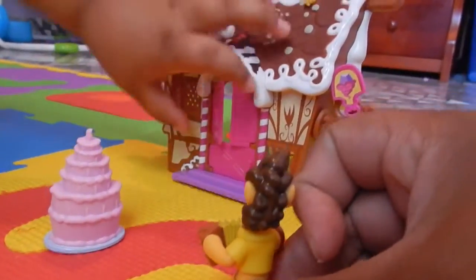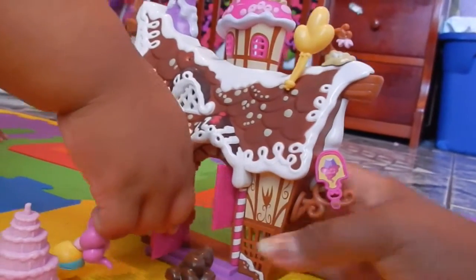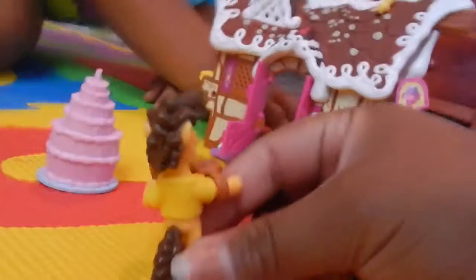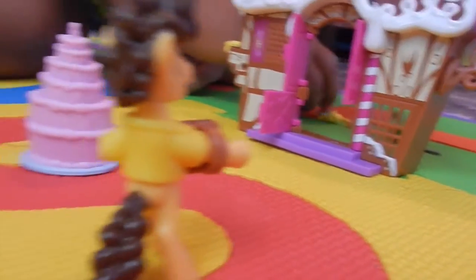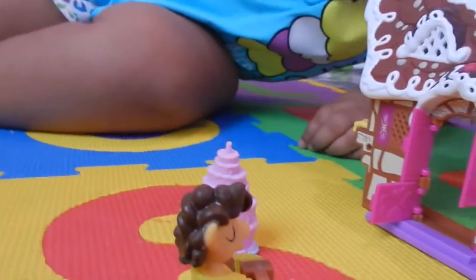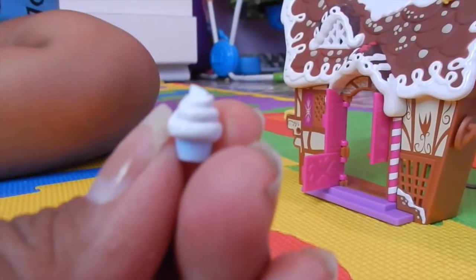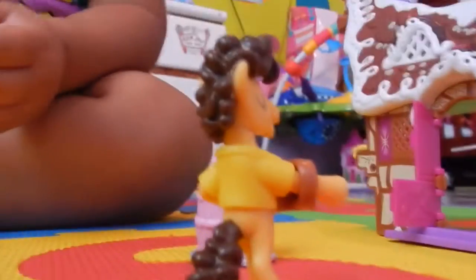Yay! Come on, Pinkie Pie, let's go inside and let's get some ice cream. Where's the ice cream? Let's go inside, we have to go in here. Uh-oh. I'll fall down. Can you bring some ice cream, please? Okay. There we go. Oh, thank you. It also came with ice cream. Isn't this nice? I have vanilla ice cream. I think you have banana ice cream. Okay, let's eat it because I am very hungry.